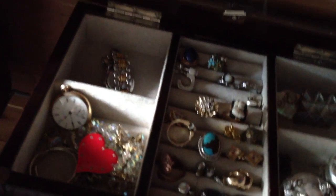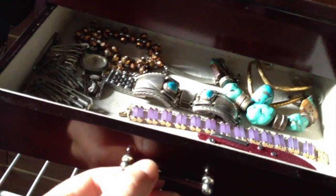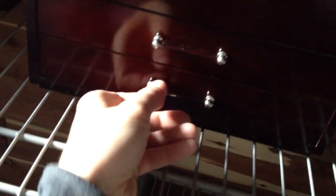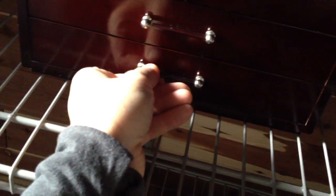But yeah, let's look in the jewelry box. Check it out. Only the jewelry that I love and actually wear. And also, the jewelry box is now in the closet because why not? Keep the vertical surfaces clear, the horizontal surfaces clear in the bedroom.